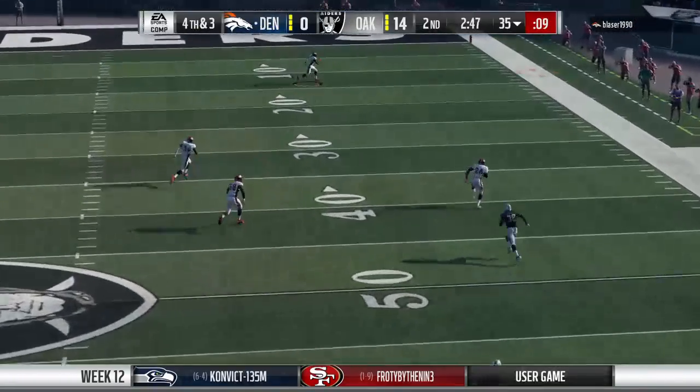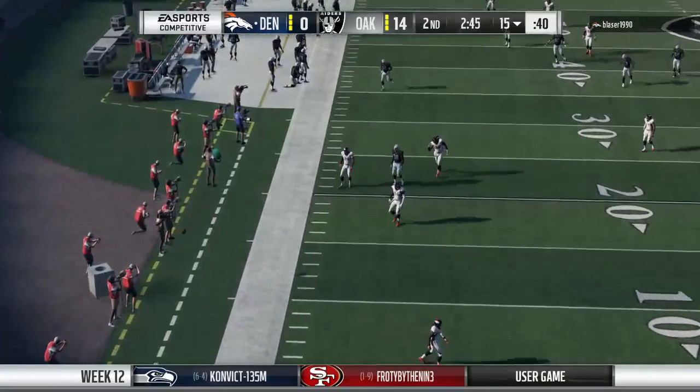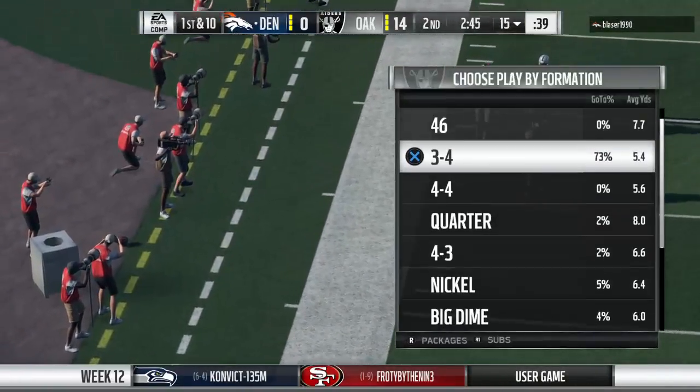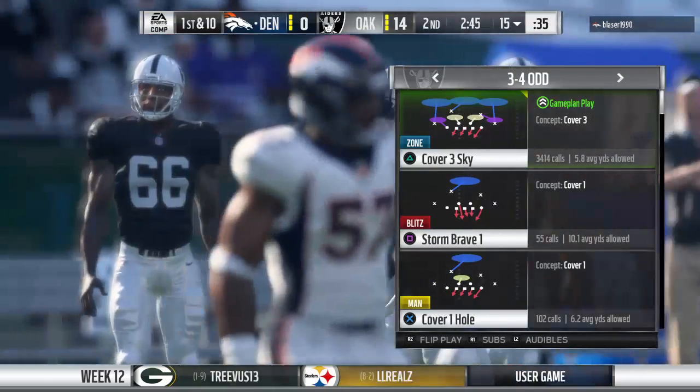And the kick's away as he angles this one for the sideline. And this will be out of bounds, and they spot it at the 15-yard line. Not too bad. So the Broncos coming out now.